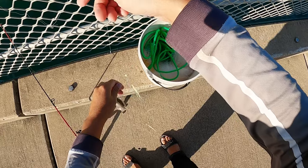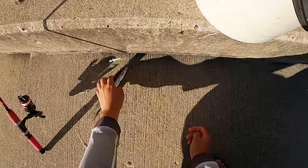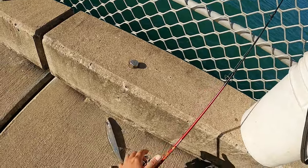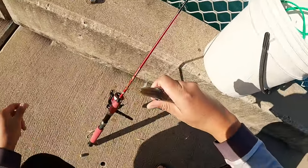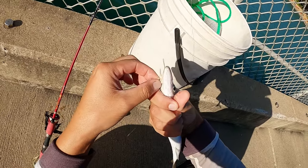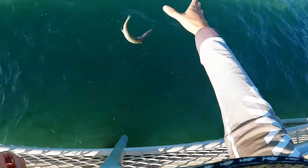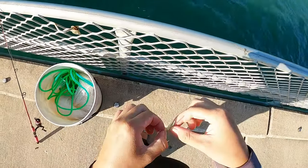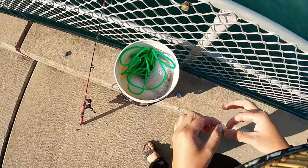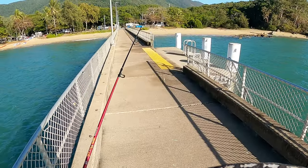Plenty of these guys around. Oh, there you go. Oh, I lost my jig. The bad thing about these cooters is they keep taking your jigs. Yeah, took one of my hooks off. Oh, someone back. Cooter. It took one of my Sabiki rigs off. That's no good. I'll leave it here on this net for now. Down to four now.